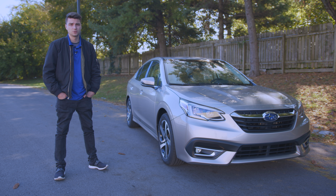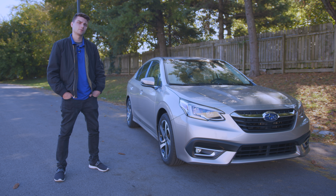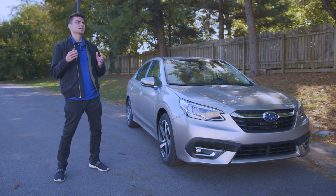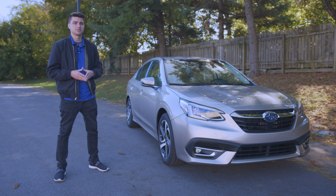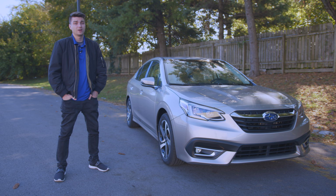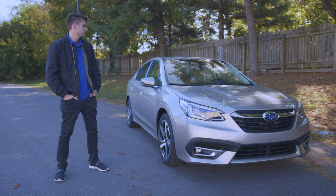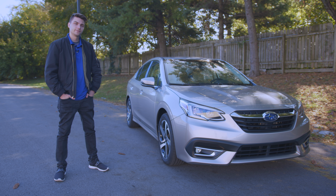I think it's crazy that Subaru just does that now, and it's really respectable, and I hope it pushes other car manufacturers to put a huge weight on giving the customers as many safety features as possible, because that is key when driving a vehicle of any kind. So really glad they did that, and hope that continues going forward. But anyway, guys, that is everything on this vehicle.